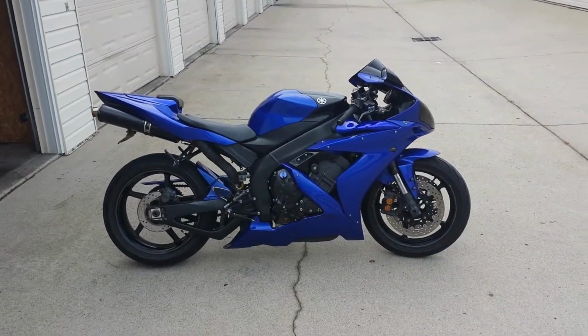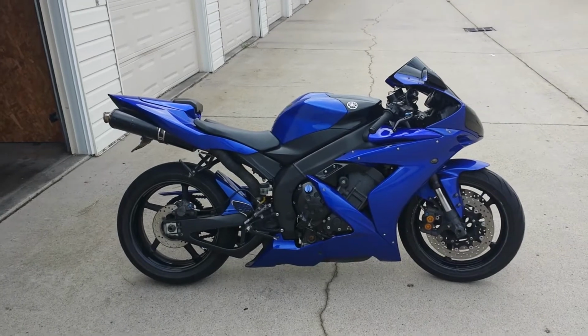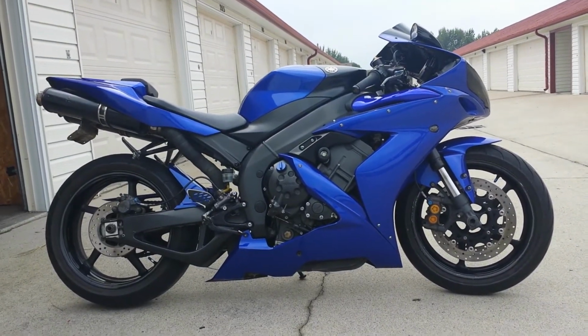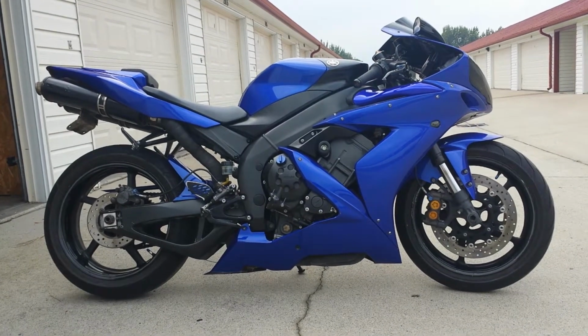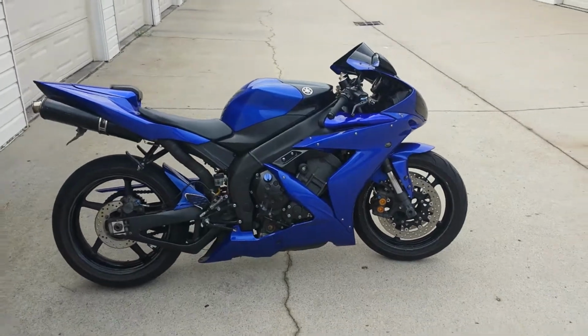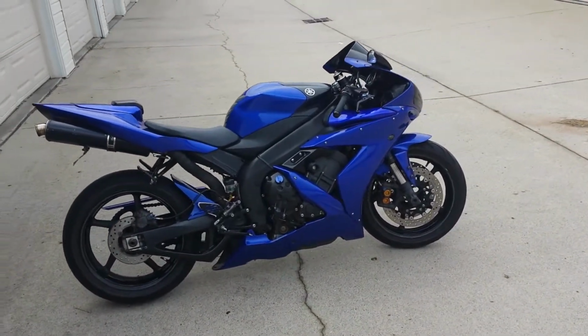Okay, this is my 2004 Yzf R1 I'm selling. It's got 39,000 miles on it. I bought it with 25,000 miles on it from U Motors. It has one previous owner, an older gentleman. So I've had it about a year and a half.